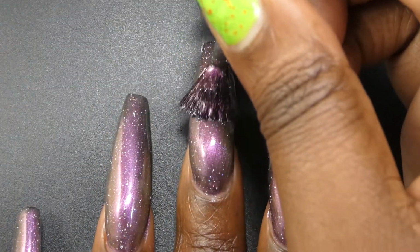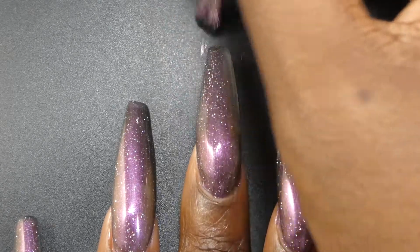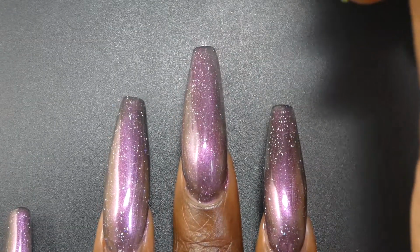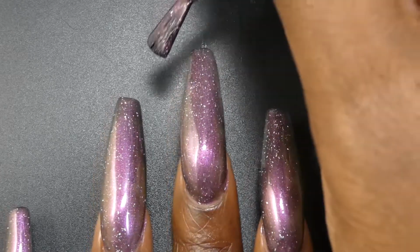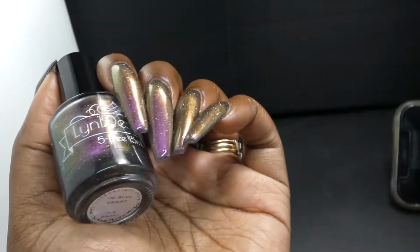It was a little bit on the sheer side, so you'll definitely want to build this one up in 3 coats. I will have a swatch photo of this one in 1 coat over black. It's slightly darker over black than it is in 3 coats, but it is pretty similar. So I was seeing all of the described colors in person.